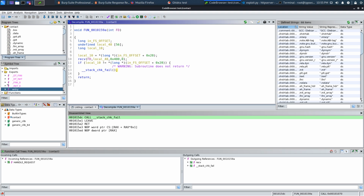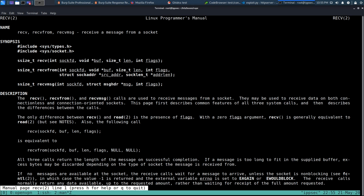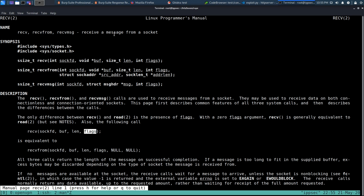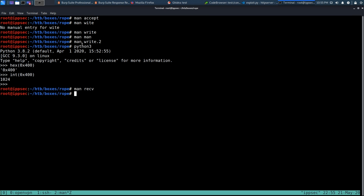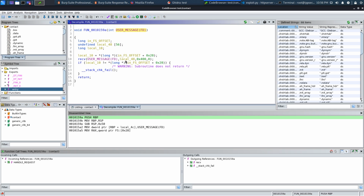So let's see. And what is the last one? Man receive. So sockfd, buff, length, flags. So we're writing from FD, so this is going to be user input. So most likely this is the message we sent, and we can verify that in a second. But let's just call this user message, not FD.